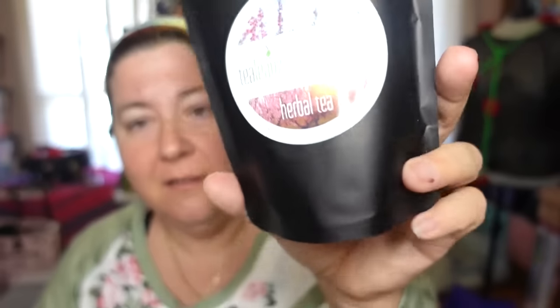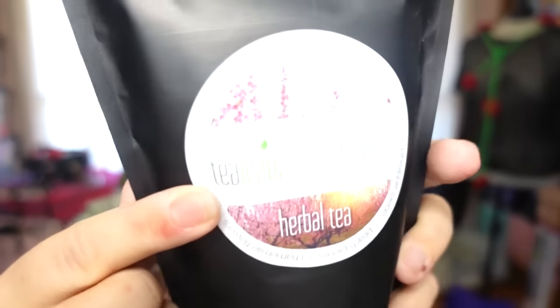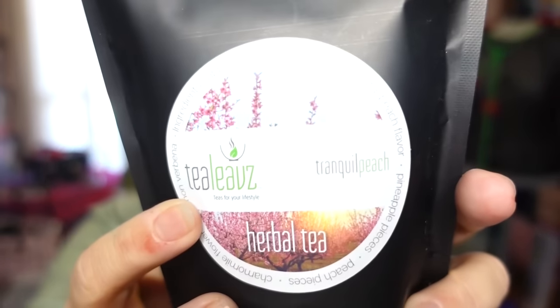Today's tea is TeeLeaves brand. This was sent to me by one of you beautiful people. It is the Tranquil Peach flavor. It says it has lemon, verbena, apple pieces, rose hips, natural peach flavor, pineapple pieces, peach pieces, and chamomile. Chamomile to some people. Alright, not a huge fan of peach flavor, but I wanted to try this.